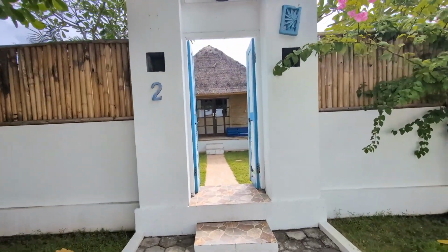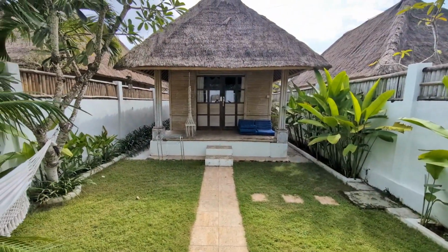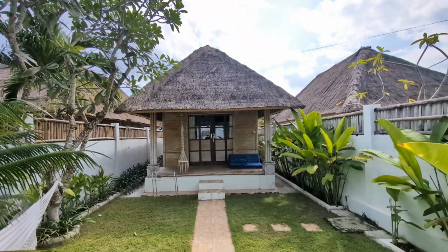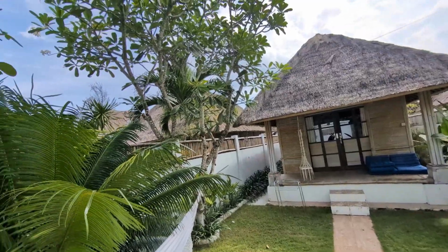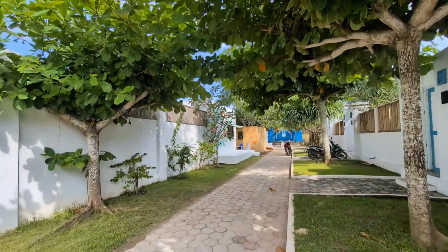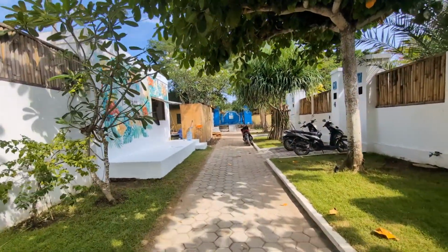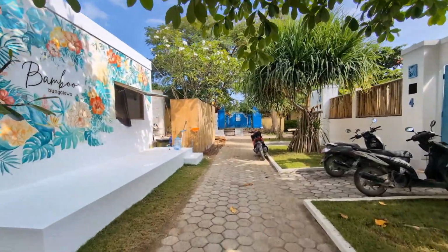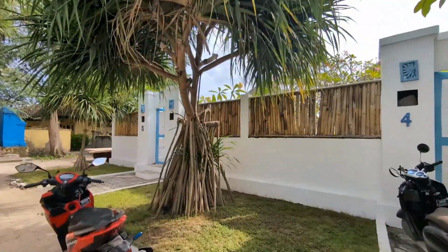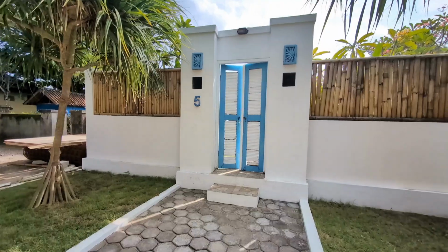Oh, the kind of nice little courtyard private bungalows here, which are quite nice. Lovely. Hammock, plenty of shade, and some soft furnishings outside. So there seems to be a row of these going along. The hut style. Looks like there's 5 of those all in a row. And they all look to be the same.